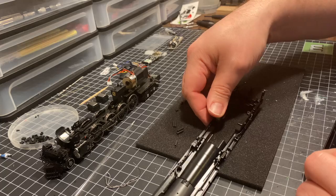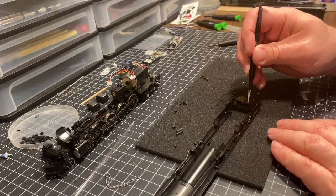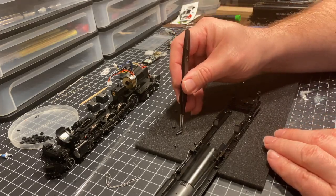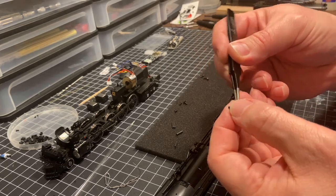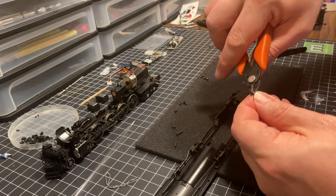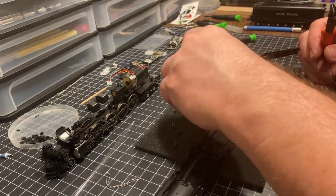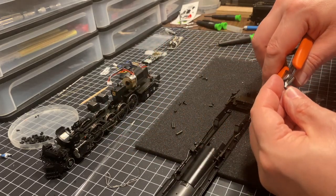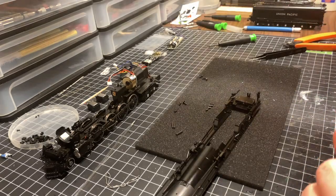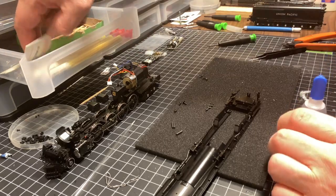So the first thing we want to do is, because we're going to be routing the wires through here, it's going to be pretty tight clearances under here to make all these wires. So what we're going to do is take our small pieces of heat shrink tubing, and we can simply cut these up into small 1/8 inch or 1/4 inch pieces. And then we're going to take some cyanoacrylate super glue.